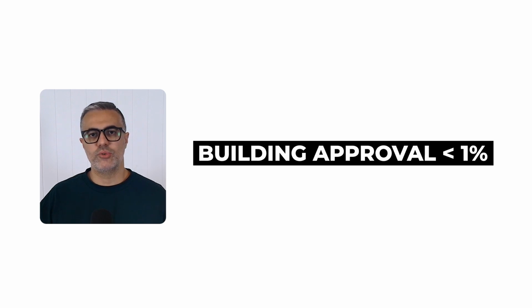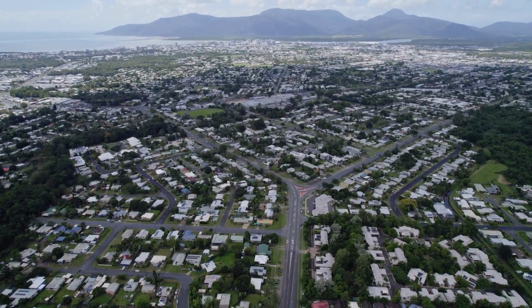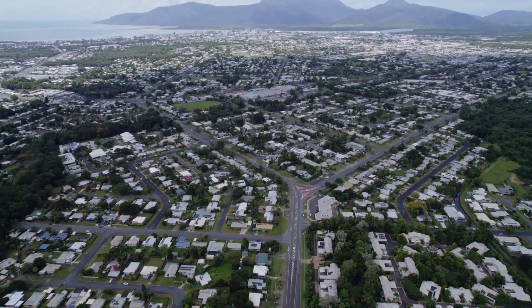Filter 3, building approvals ratio under 1%. This is the leading capital growth indicator. It tells you how much new stock is being added to the suburb each year as a percentage of existing stock. Under 1% means your asset is scarce, constrained, commodity. Approaching 3% means developers are flooding the suburb and your property is being diluted.